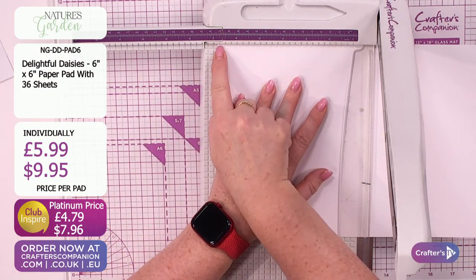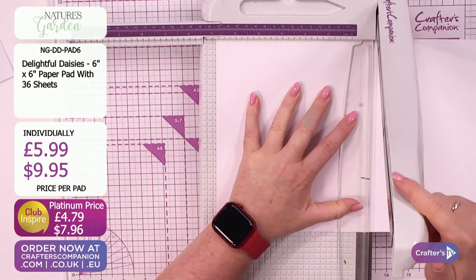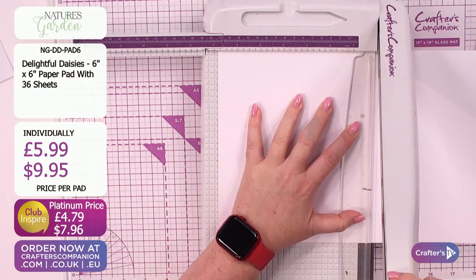So it's 6 3/4 plus halfway between the 7, okay? Right. I hope that makes sense. What's that fraction? I don't know what that is in fraction.